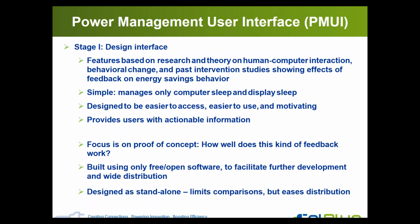Basically, we're in this for the energy savings. We want to save as much energy as possible. And to facilitate that, we made two choices. One of them is that we built the entire thing using only free software and open source software. That will enable us to have a much freer distribution, much more opportunities to be able to develop this in different contexts and get it out to more people. And we also designed it to be a standalone program.